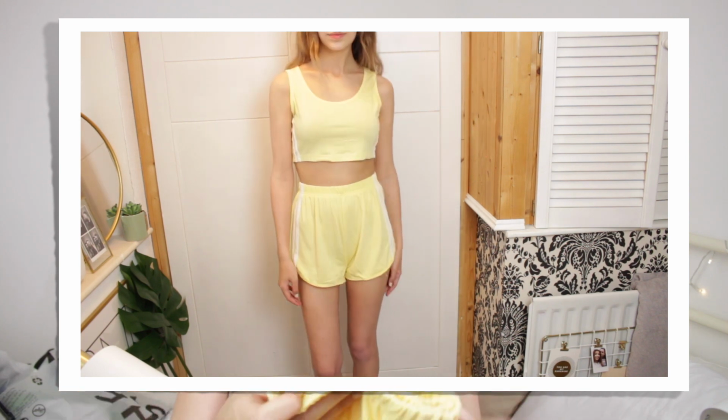But yeah, I have been loving yellow at the moment. It's an unstoppable force of yellow that I can't manage. And as soon as I see cute yellow things, I have to buy them. So there we go. This was a size small. I do feel like on the model it looks a little bit more tight fit on her, but that's probably just because she has more curves than me. It was a little bit baggier on me, but I didn't mind. And this was £8.71, which I think for a little sporty co-ord is quite a bargain.